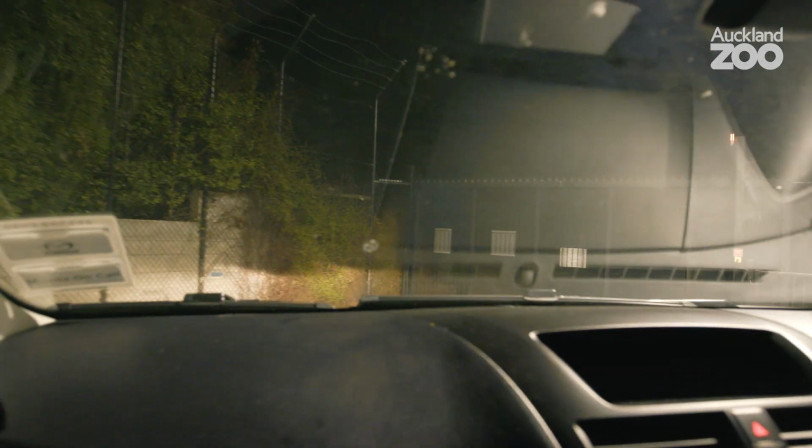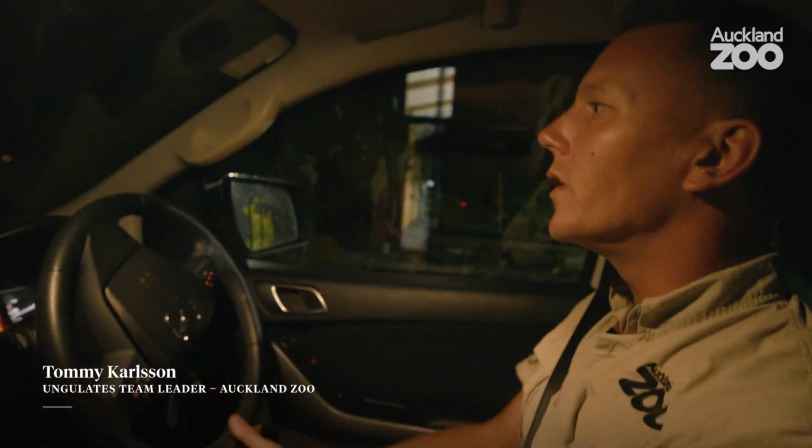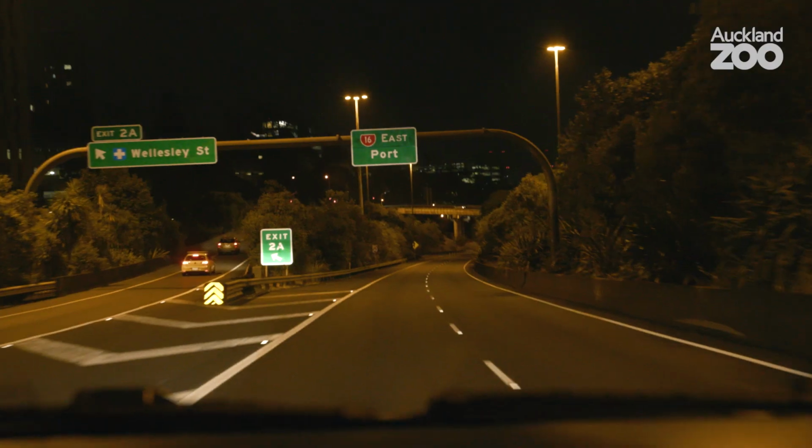So tonight we're going down to the port to welcome our new giraffe, who is gonna arrive in like half an hour. We're gonna watch him being offloaded from the ship, and then we're gonna bring him back to the zoo.